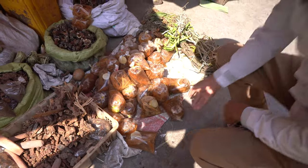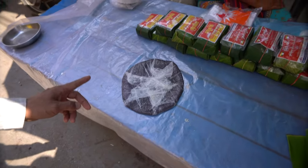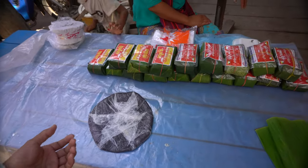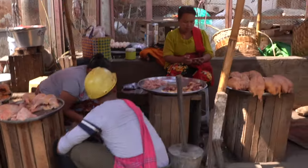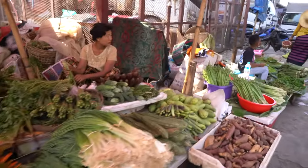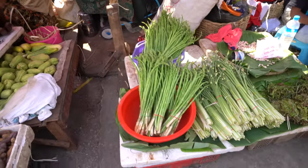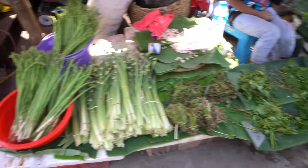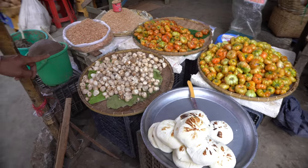There's a shampoo. Oh. Shampoo mixed with black sticky rice. They steam sticky rice first, and then they pound it. They sell that like that. Oh, this tomato is different. Oh, these are expensive tomatoes. Yeah, it's big. Mushroom, yeah. Very fresh button mushroom.